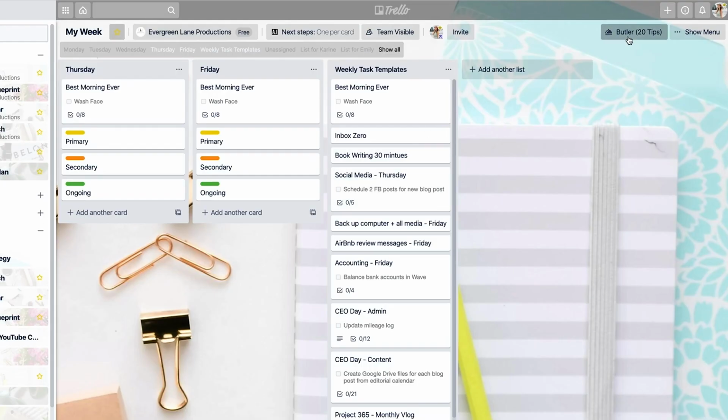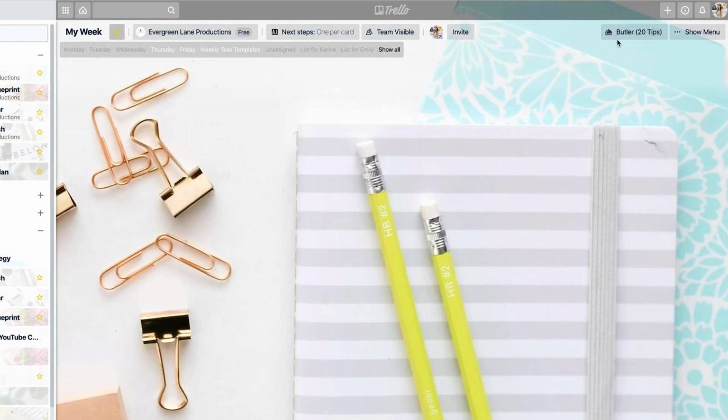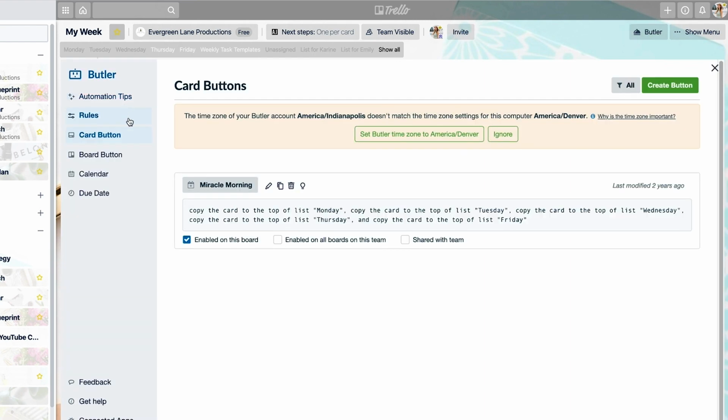How I created that power-up was using a tool called Butler, and you can create rules, and this will have things happen automatically. So for my Miracle Morning power-up, copy the card to the top of the list Monday, copy the card to the top of the list Tuesday, copy the card to the top of the list Wednesday. But this power-up is going to copy that card onto every single day.